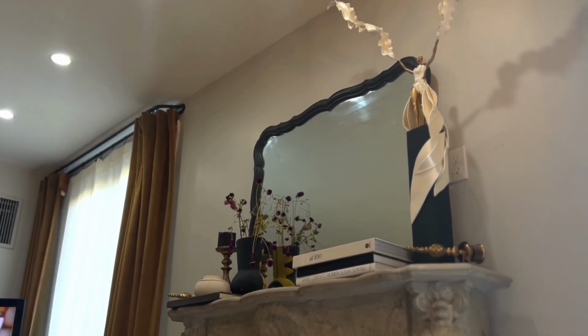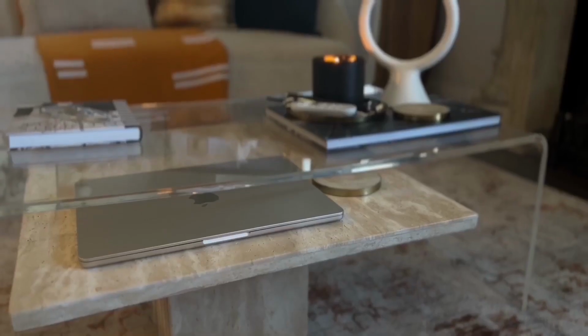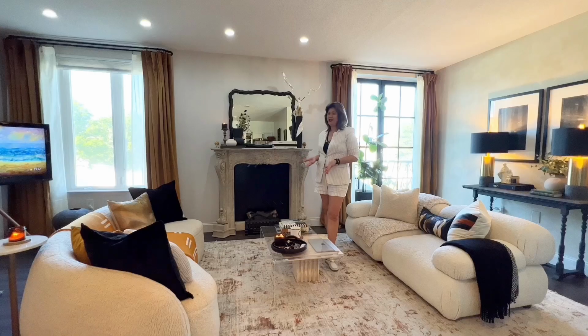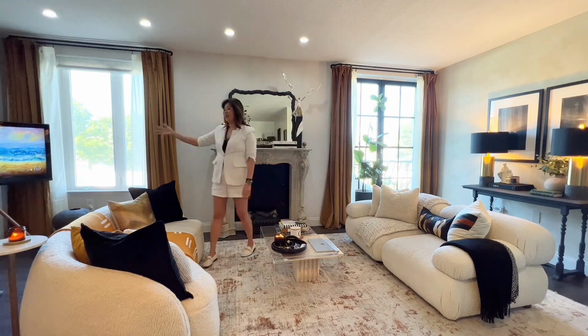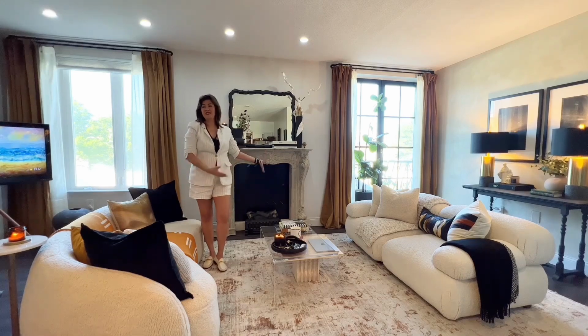Behold, the new living room, an ode to Parisian chic with a Bostonian twist. Today, we are in the living area. Dining room right here on my right, and the living area.